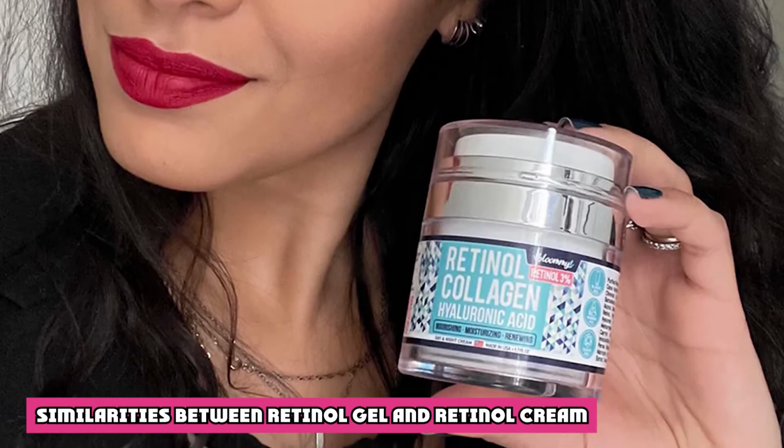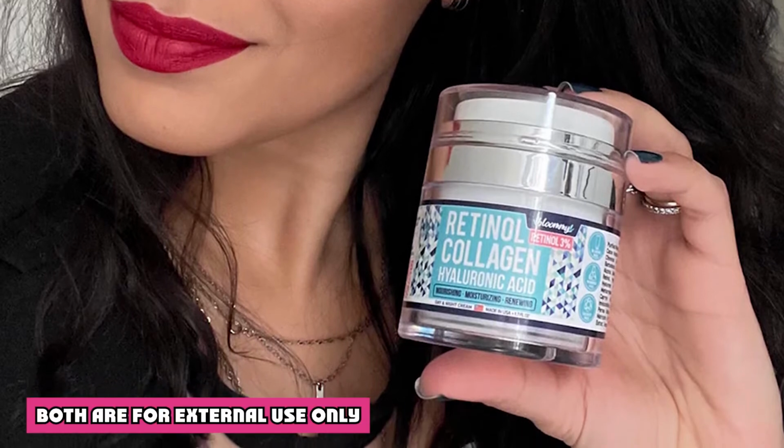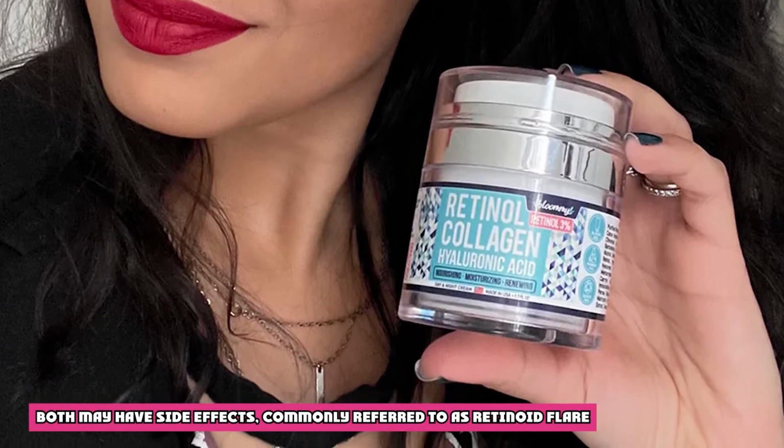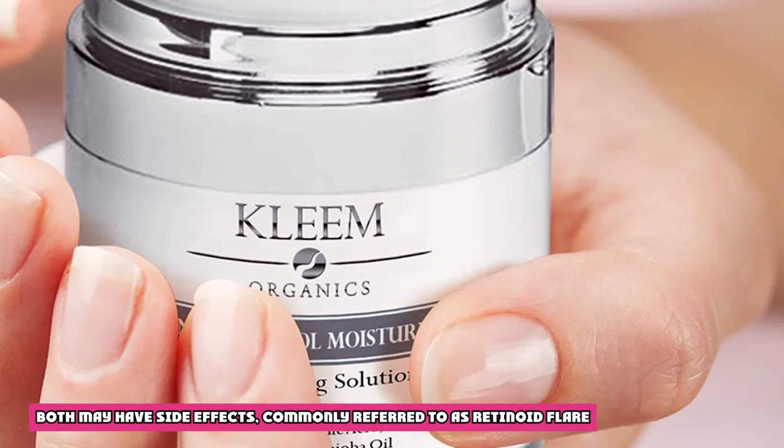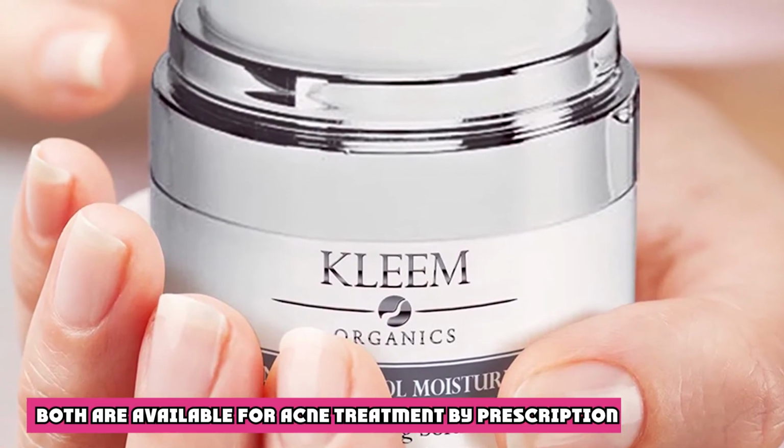Similarities between retinol gel and retinol cream. Both are derived from retinol. Both are for external use only. Both may have side effects, commonly referred to as retinoid flare. Both are available for acne treatment by prescription.